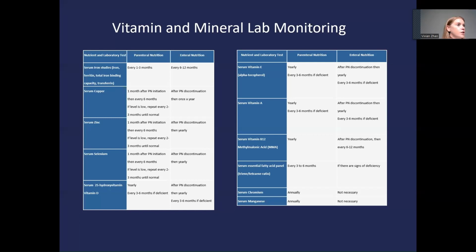Once they're on enteral nutrition, you don't have to check them as frequently. For us, we'll still do iron studies every 6 to 12 months, but the trace elements and the vitamins, again, we'll usually do once a year, but if they start showing deficiency, we'll do it more frequently, every 3 months, until we can correct it. And like I had stated earlier, a lot of these patients might not initially show deficiency, but once you wean them off PN and they're on their enteral feeds or their oral feeds, about 3 months or so after, you start seeing the deficiencies occur.